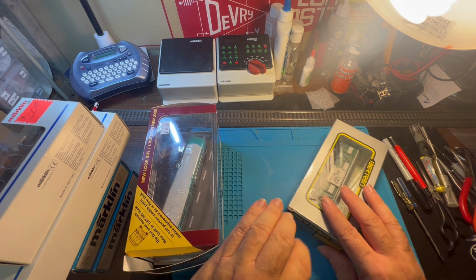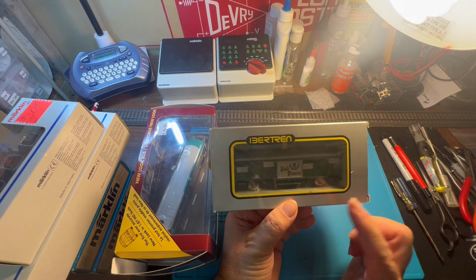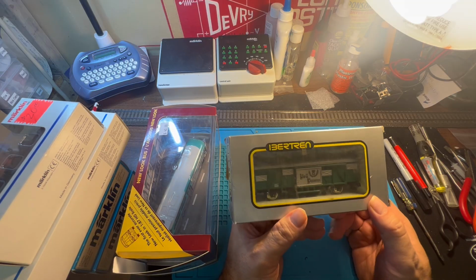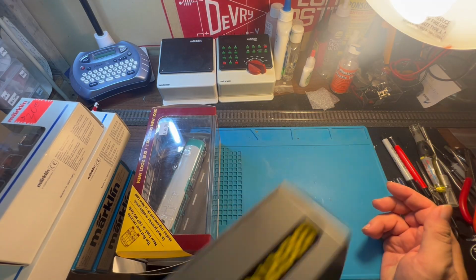And here's another one. This is a beer car. Same type of, I'm not going to take this one out, but this one is the same type, except this is a beer car, so I got that one as well. I'm going to go ahead and replace the wheel sets and make them compatible for Markland.